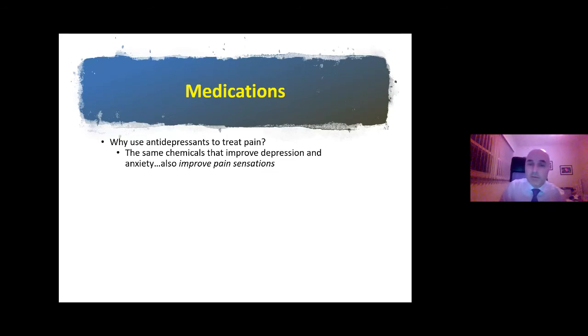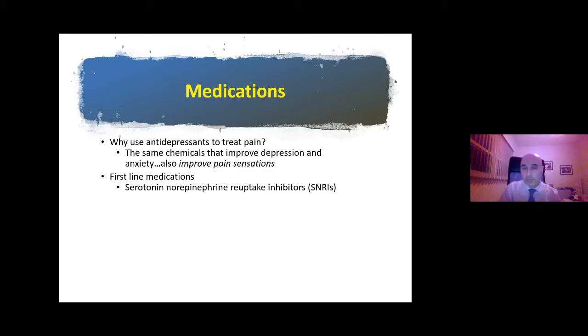So antidepressants are often used to treat fibromyalgia, and in fact, some of them are approved to treat fibromyalgia. The reason is that some of the same neurotransmitters, I mentioned them previously, serotonin and dopamine, are the same ones involved in depression and in fibromyalgia. So the first line medications are what's called serotonin norepinephrine reuptake inhibitors. So Cymbalta, the generic name is duloxetine. This medication is approved for depression, for fibromyalgia, as well as for osteoarthritis. So it works well for fatigue, as well as for patients who have underlying osteoarthritis.